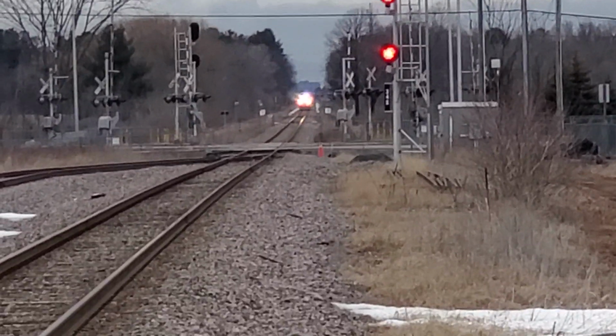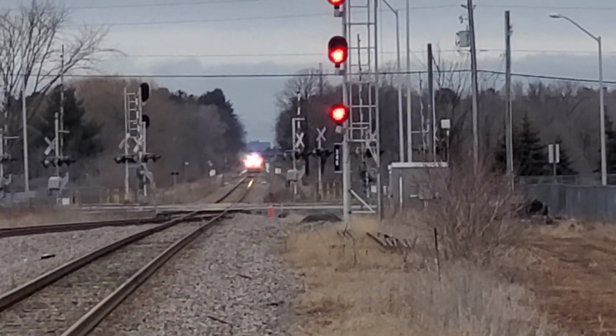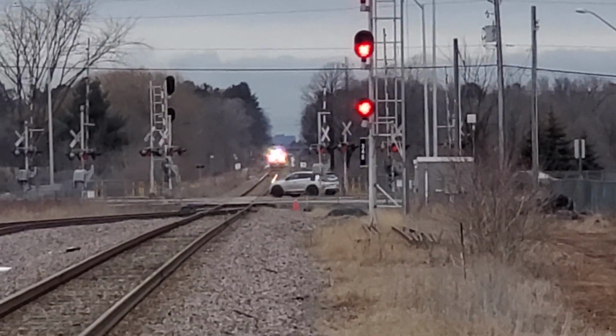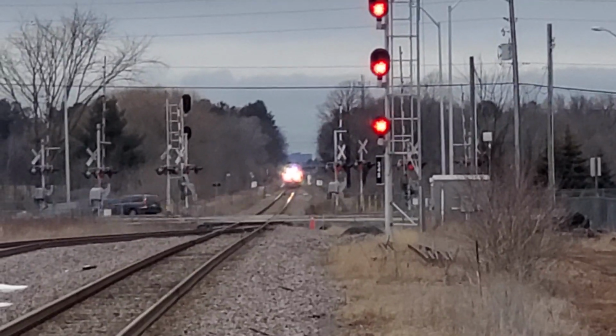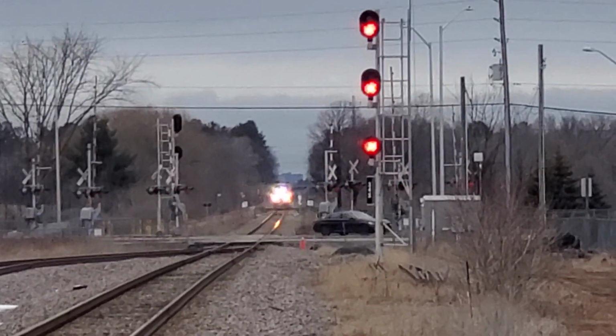So, I'm at Fallowfield, and we have got VIA 645, eastbound, at Fallowfield Station.